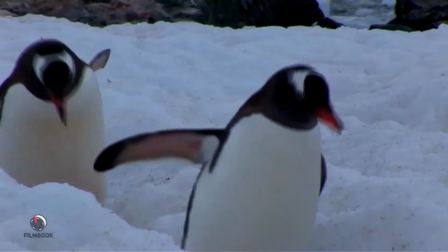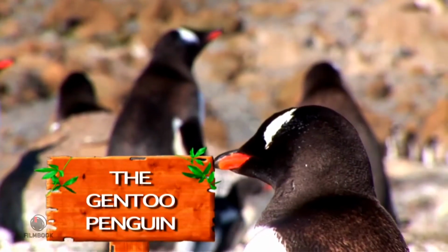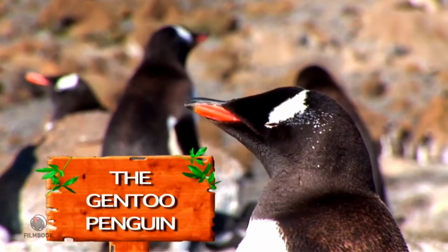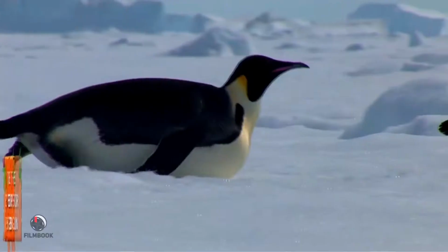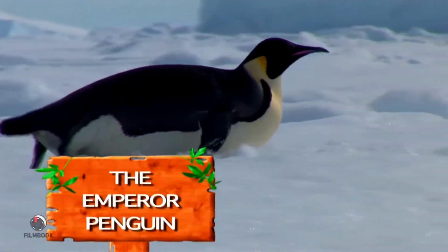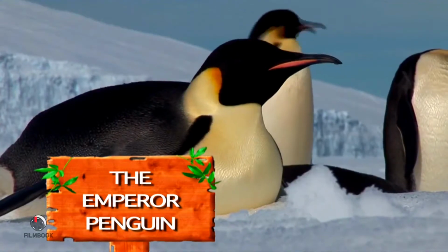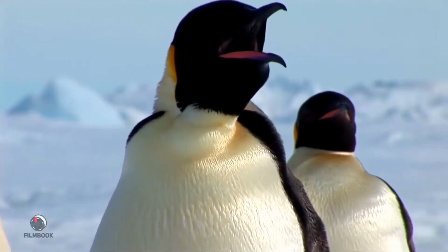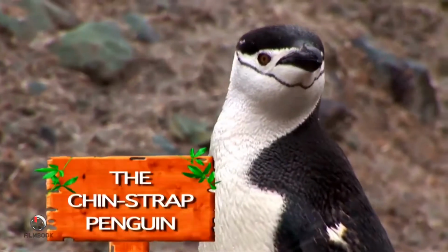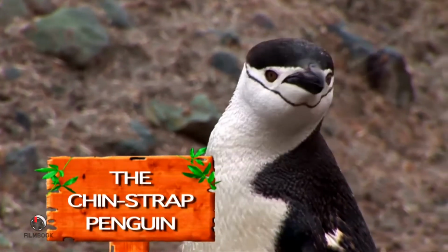The Gentoo penguin is slightly larger. They have bright red-orange bills and a white patch behind their eyes. You might have trouble finding our next penguin friend. The emperor penguins are found in Antarctica, though rarely seen. Distinguished by the yellow coloring behind their ears and on their upper breast. And the chin straps, well, I think the name says it all.